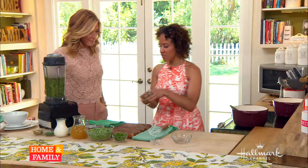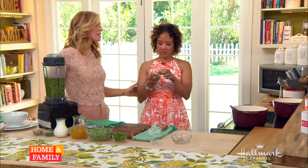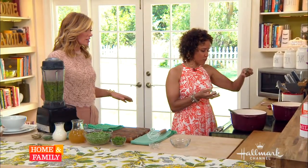So my fresh herbs in here, I love sage. Sage is so beautiful. You're going to rub it up a little bit.